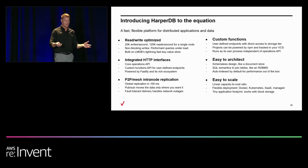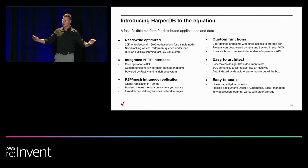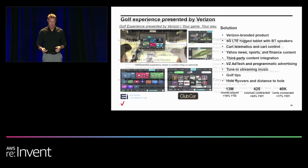And then I mentioned easy to scale, linear capacity to cost ratio, the idea that horizontal scaling is going to ultimately present you a better value proposition over time. So moving data closer to your customers delivers lower latency, and if you have a horizontal scaling cost model, ultimately you will lower costs for your customers as well.